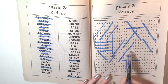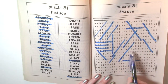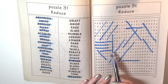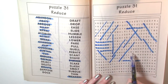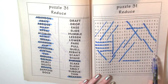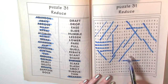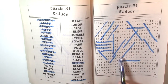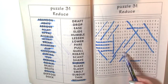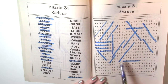Perfect. Keep going. Let's pick up the pace. D-E-M, D-E-E. No other D-E's next to it. Where are the D-E's? No. Keep going. It helps to do something tangible like this, like put your finger or your pen down. D-E-U? Is that one? Or D-U-E? No. Okay. Oh, there's all these D's, too.